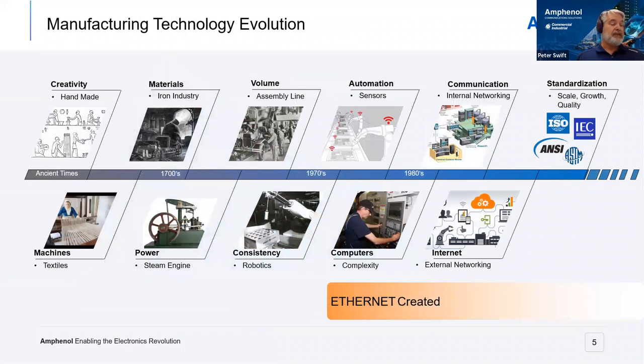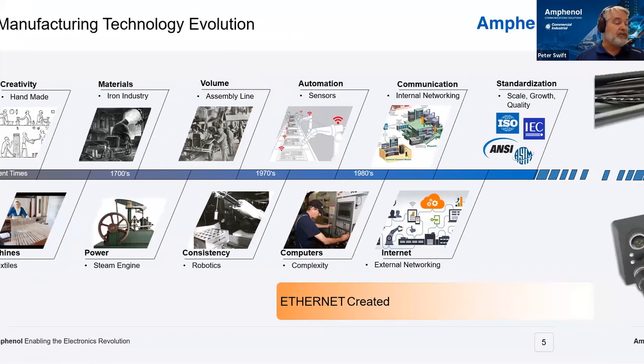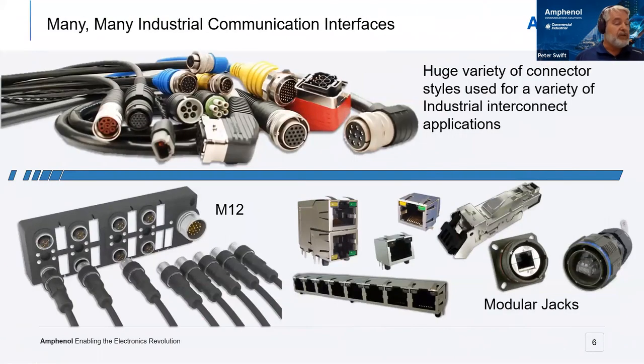The development of manufacturing technology has taken place over thousands of years, with rapid expansion in just the last few hundred years through advancements in machines, materials, and power, followed by computers and the internet. This has greatly enabled degrees of automated manufacturing and the standards that we see in use today. The explosion in manufacturing technology has created a huge variety of different industrial electrical connection interfaces, including power connectors and cables to multi-contact signal connectors.